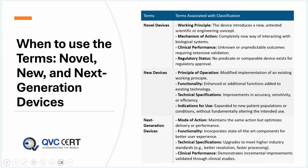Next generation devices are closely related to the new devices' functions. But there are a few things we have to consider. There are not many regulatory pathway differences between new devices and next generation devices, but there is a huge difference between novel devices and new and next generation devices. A novel device is a completely new set and requires clinical investigation and rigorous validation prior to commercialization, but new and next generation devices do not require that.